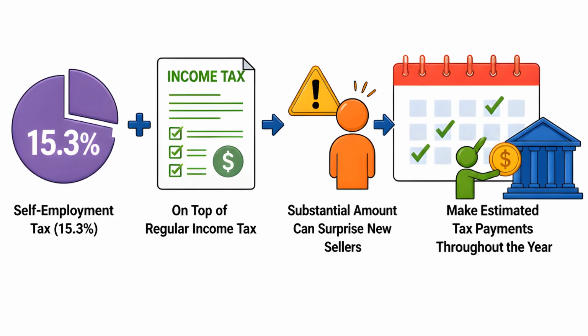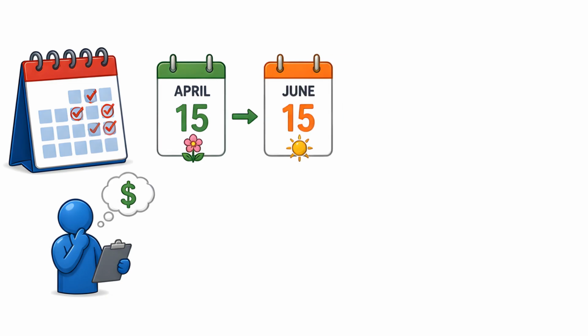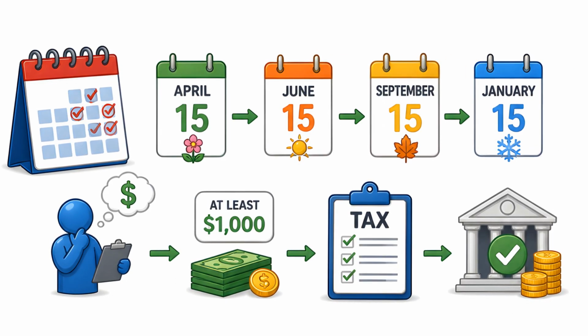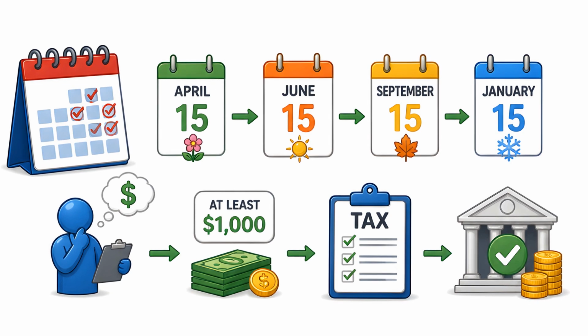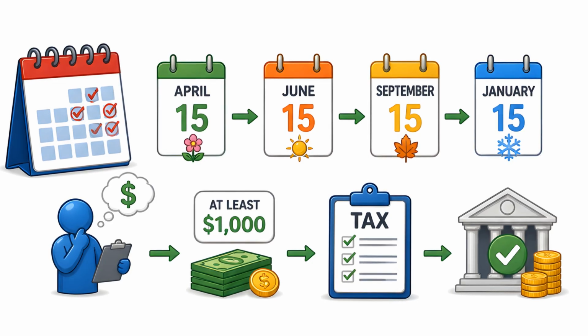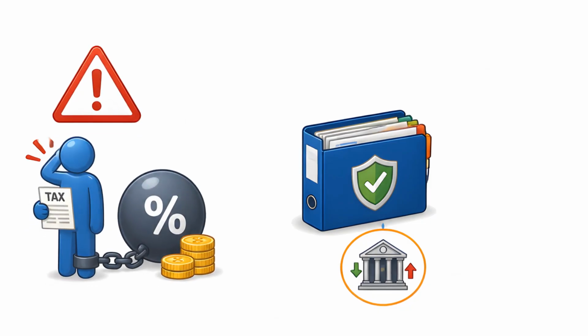To avoid penalties, most self-employed individuals need to make estimated tax payments throughout the year. These are typically due quarterly, on April 15th, June 15th, September 15th, and January 15th of the following year. If you expect to owe at least $1,000 in taxes for the year, you are generally required to pay estimated taxes. Failing to pay enough throughout the year can result in underpayment penalties.